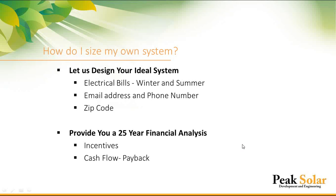Now, the last part about tonight is how do I size my own system? I can give you a number of recommendations. One of the biggest things is we can help you size a system with your specific needs. What we usually need is either your winter and your summer bills, an email address, and a zip code. And we can show you the incentives, and we can show you the cash flow payback.